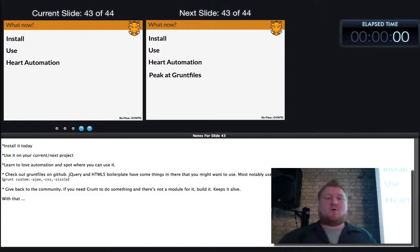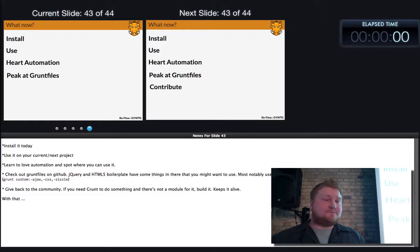Start to love automation. It's become a core process of my workflow at the moment. If I can automate it, I will, just because it will make my life easier. If I'm not on the project, someone else has the grunt file, they can do the exact same thing. It makes getting emails when you're on vacation a lot less likely.